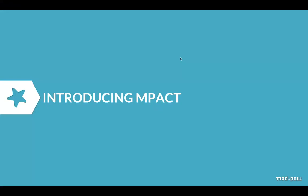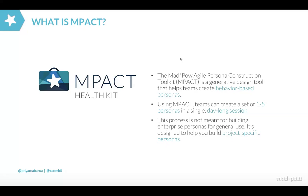So as we've been working with personas for a long time now, we realized some of the drawbacks that we talked about earlier. We also realized that we have a rich body of detail and data that we are sitting on that we could use and make accessible to other people. So we created MPACT. It's really the MadPow Agile Persona Construction Toolkit.